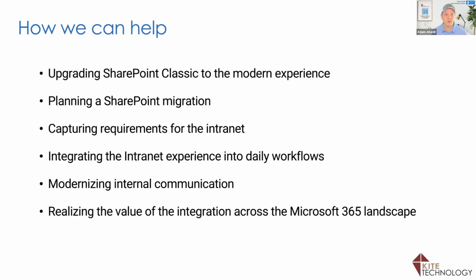We can also help you develop and capture requirements with your stakeholders and management team and understand ways that you can really kind of see daily use and daily workflow in the way you communicate with each other. Of course, modernizing or changing the communication is another thing that we can help you with. And then also seeing the value across the Microsoft 365 landscape.